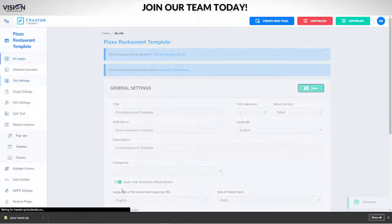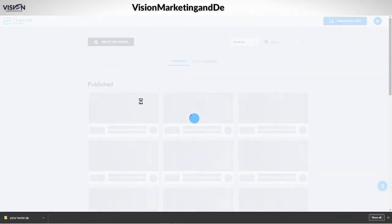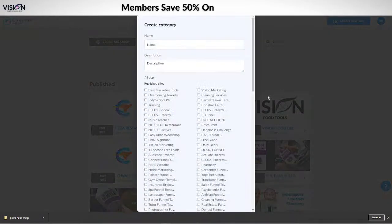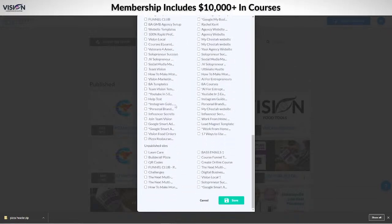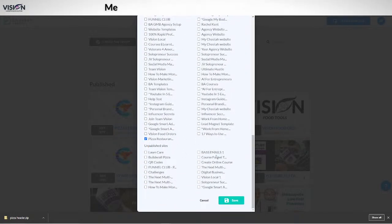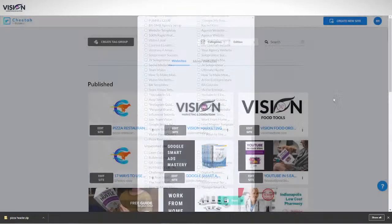Okay, now I'm going to go to Cheetah. And I am going to actually create a category. All right, so now we're going to call this restaurant templates. All right, now let me look for the pizza one. Here's my pizza restaurant template. You'll see that it's divided into published and unpublished sites to make it easier for you to find. You can also search up there. So I am going to save that to that category.